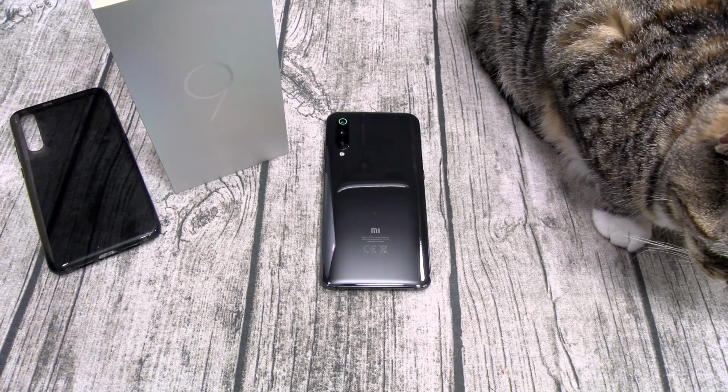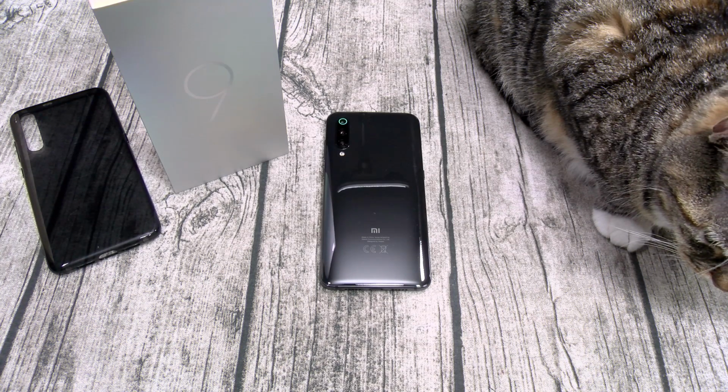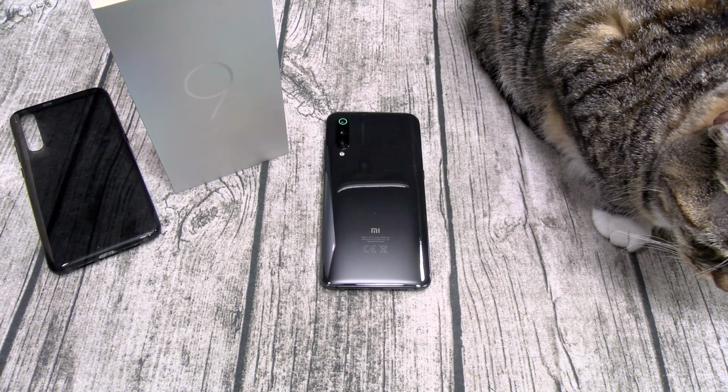The Mi 9 can go pound for pound against the Galaxy S10. Now, of course, the Galaxy S10 is a little bit better. You got a better display, better battery, reverse wireless charging, expandable memory, a few more bells and whistles, but you also got an extra $500 attached to that price tag. At $450, this is a steal.